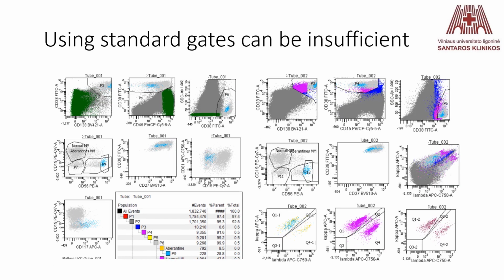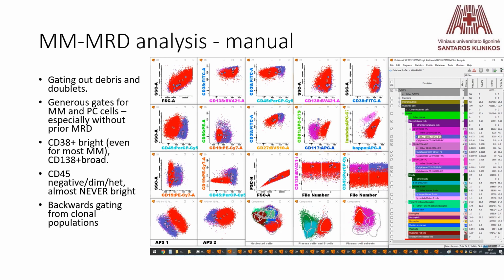Here is another example where you have a CD56 bright population, which can be seen as separate from the rest of the CD56 cells, and it has expression of CD117, as well as only kappa, so it's clonal and aberrant, and it would be easier to find if you were using something that doesn't have set gates, but you used additional gates or non-standard gating to find it.